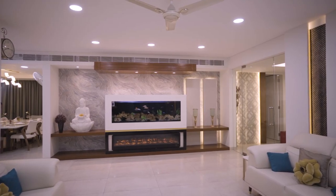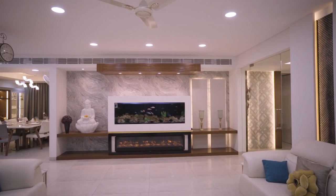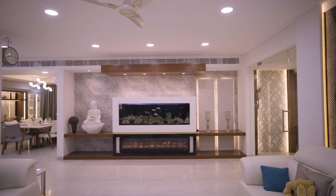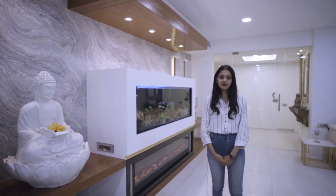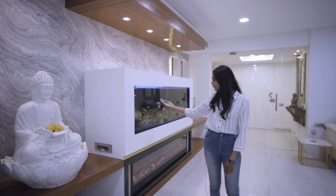Planning this wall was a challenge for us, to incorporate the projector, aquarium and the fire pit. To plan the projector, we have to hide the aquarium completely, so this should not look half and half. This complete wall is a combination of five elements: sky and air, earth, water and fire.